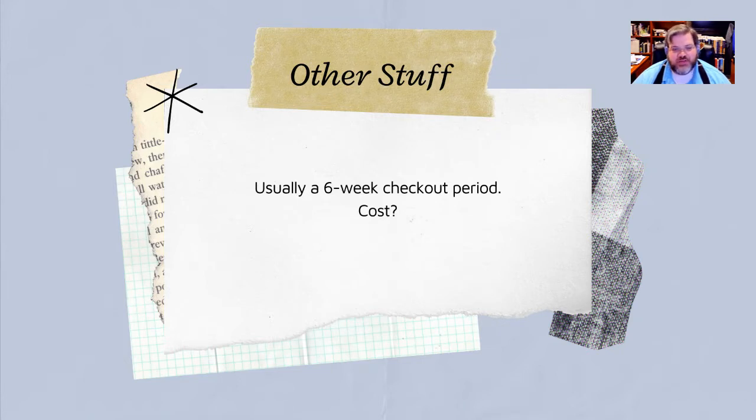Now to our other stuff. While the items I've talked about so far can be easily grouped together, the rest is, well, a little more unconventional. Most of them have a 6-week checkout period, but there are a few exceptions. And like the other kits, MLC will cover the cost to mail them to you, but does not cover the return postage. Some cannot be mailed, so arrangements need to be made to pick up and or return them to MLC during our operating hours.